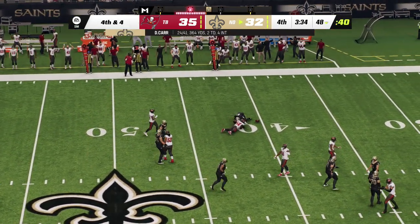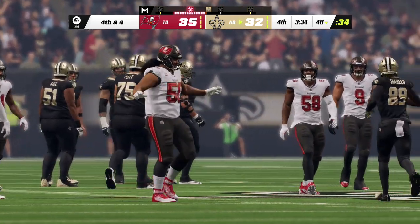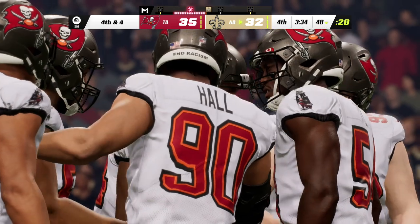And incomplete. They tried to drop it off, but he couldn't hold on. This is certainly a team that has proven it likes to target its backs through the air, and defensively, they were aware of that and certainly were prepared on that throw.